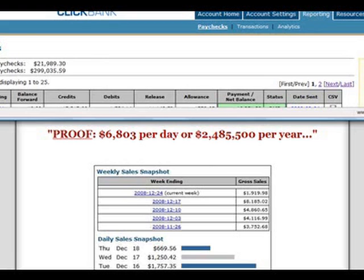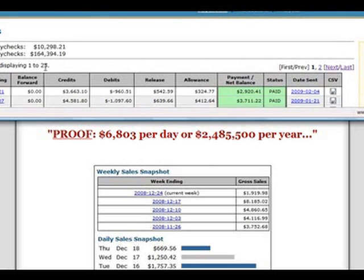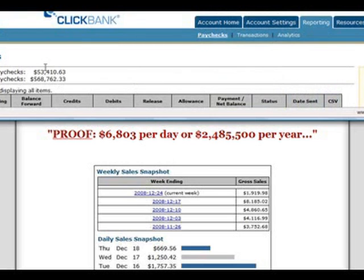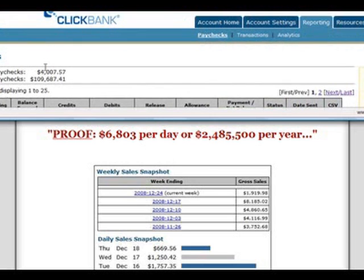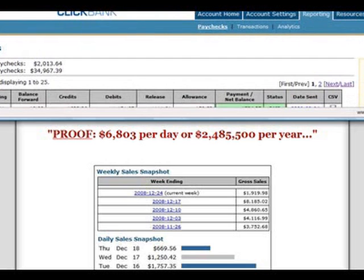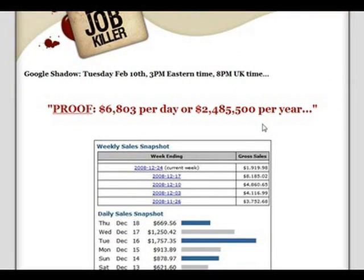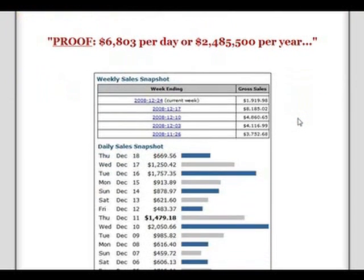If you can pay attention to this number here, sum of 2008 paychecks, which will tell you how much we were physically paid by ClickBank last year. So for the first account, you can see it's $299,000. For the second account, it's $91,000, $164, $533, $568, $216, $109, $180,000, $178,000, $51,000, $62, and $34. When you add all those numbers up, it comes to this amount here, which is $2.4 million a year, or about $6,800 per day, all from ClickBank, all generated online.